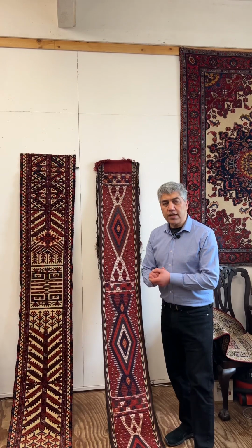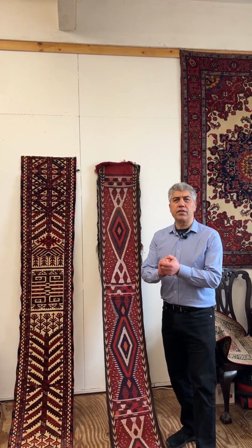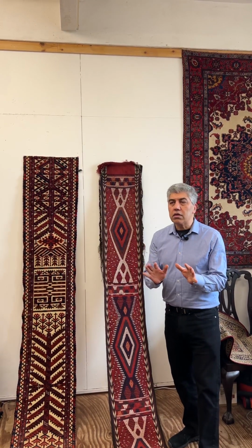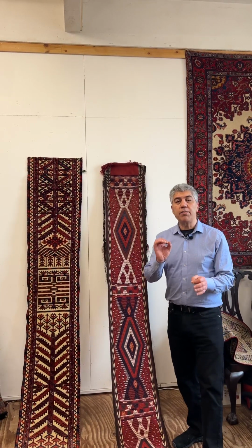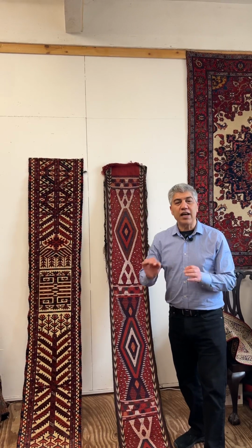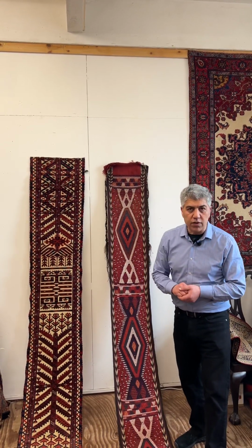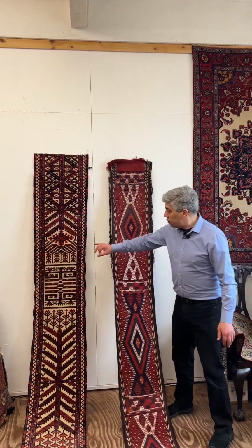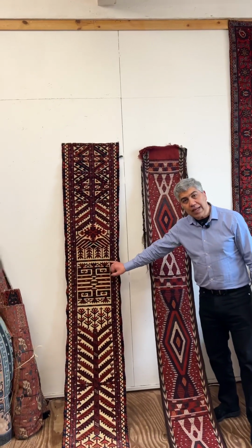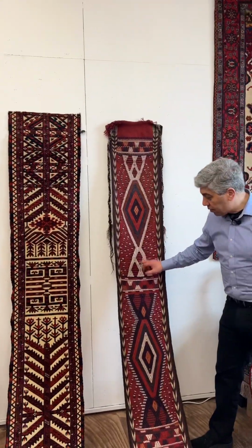Now, some people think the carpets and the designs that Turkmens have are simple. It's not. Every tribe has its own motifs, and that's how they recognize them. Obviously the weave as well. The weave is slightly different. I will show you in a minute. But this one is a Teke from the Teke tribe, and this one is from the Yamud tribe.